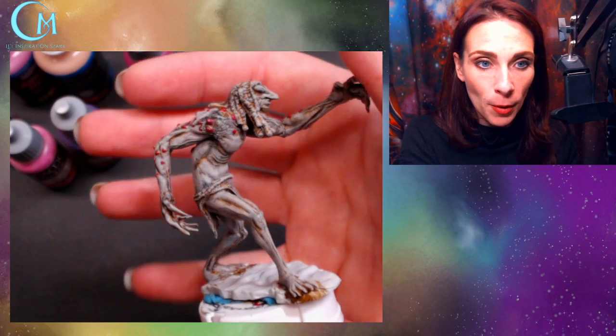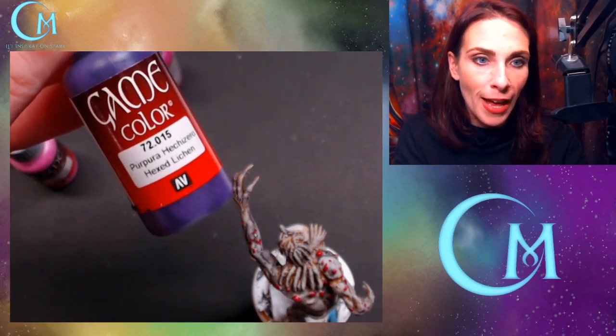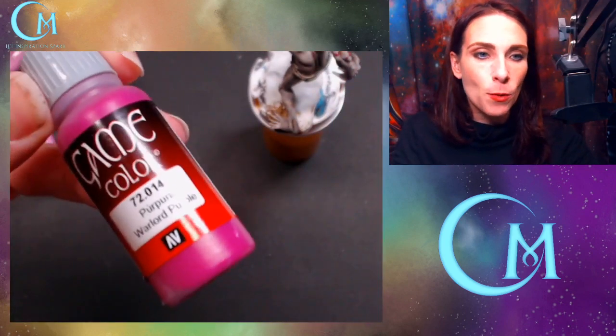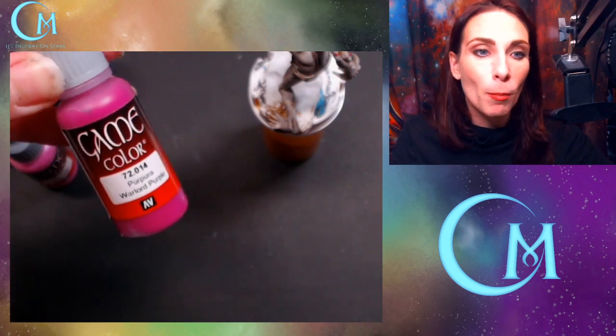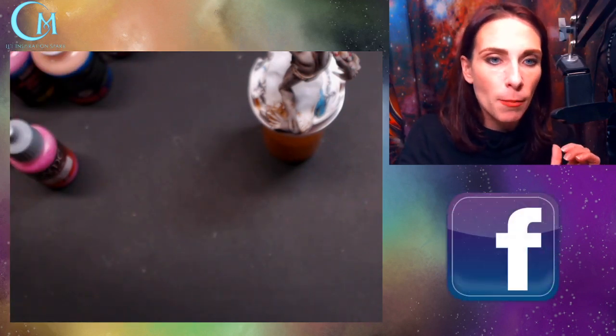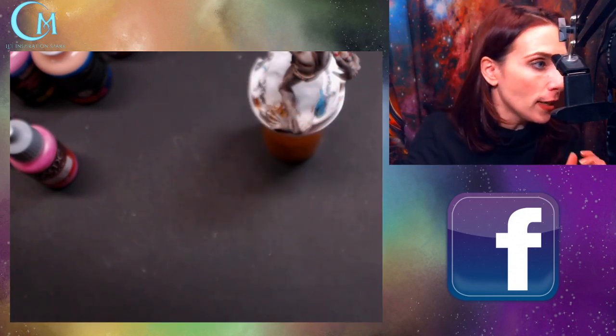Now I'm going to do the vein work. And I think for the veins, I'm going to do this Warlord purple. Hex, no, Hex Lycan, not the Warlord. I'm thinking the other one. Yeah, this one, this Warlord purple. It was too pink. I want the veins to have more of a bluish tone to them. So I'm going to go in with Hex Lycan and just very carefully paint over those veins.